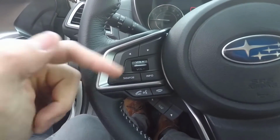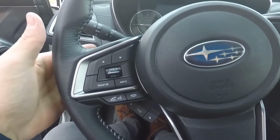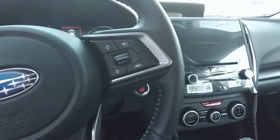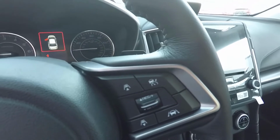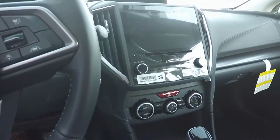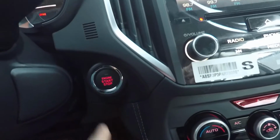You can see right here your volume controls and your Bluetooth controls, your phone controls all in the stereo right there. And then on the other side you can see your controls for the cruise control as well. And then you do have these nice little paddle shifters on the back of the steering wheel that help you select the gears. Obviously you're stock for turn signals and all that, but if we shut the door, right here is the push button to turn the car on.